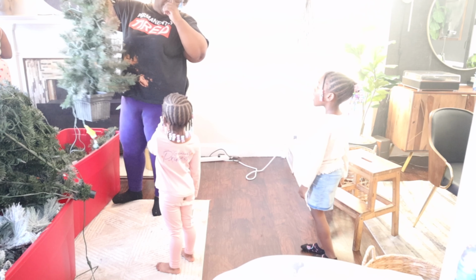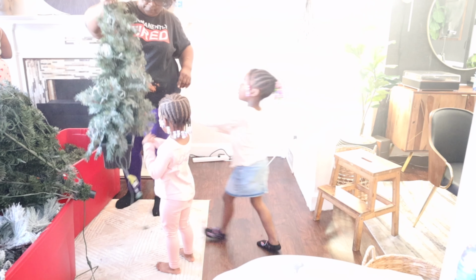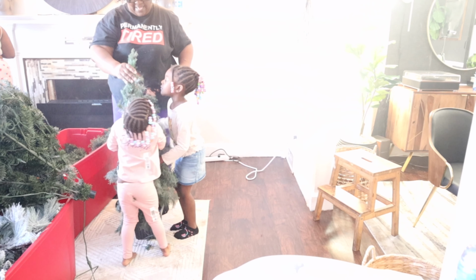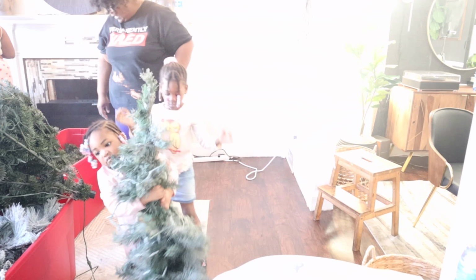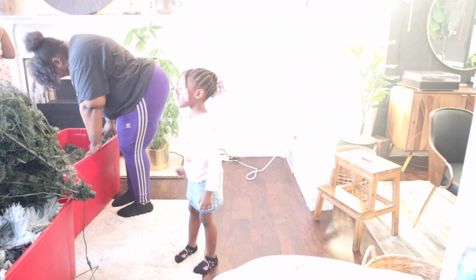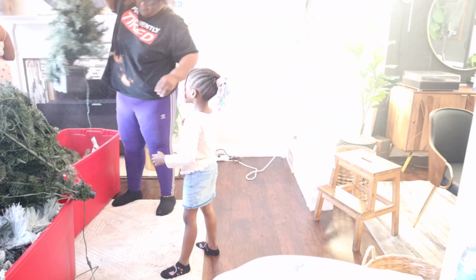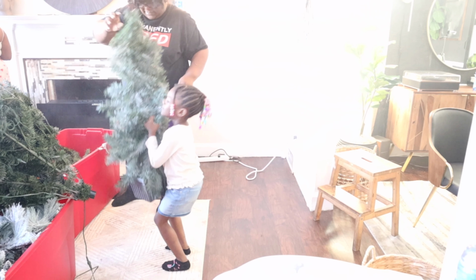This is a Christmas tree. Can you tote this? Go put that by the front door because that's going outside. Let her tote it. I got another one. Trust me. Yeah, put that by the door because that's going outside.